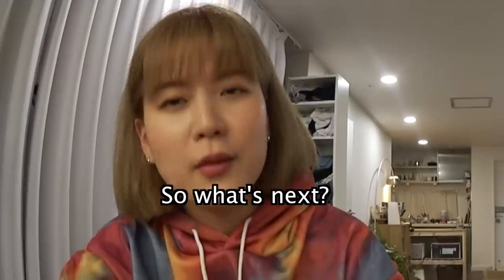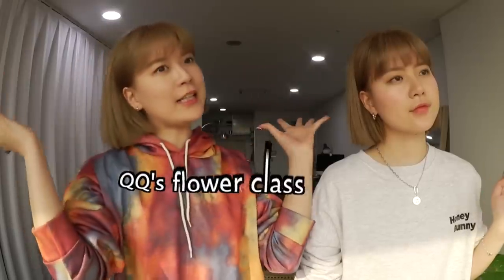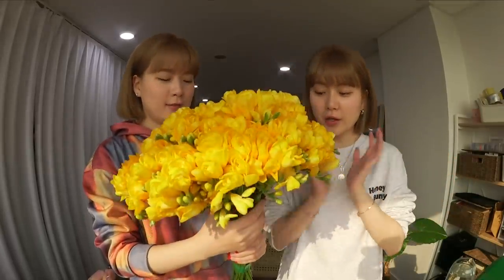Okay. So what's next? Hi, cuties. Welcome to Kiku's Flower Class. So yesterday on our way to Seoul from our parents' house, we quickly stopped by the wholesale flower shop. Yes. And got these gorgeous flowers. I forgot the name, but I really love this yellow color, so we got this one.